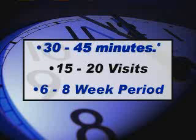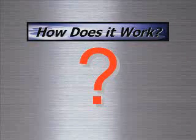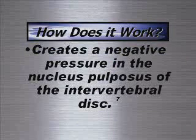So how does spinal decompression work? What exactly does it do? Spinal decompression actually creates a negative pressure in the nucleus pulposus of the intervertebral disc. This negative pressure within the intervertebral disc allows the previously compressed discs to receive fluids, blood, oxygen, and other nutrients that the disc was previously starved of.